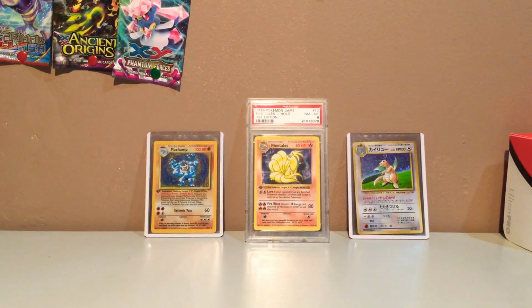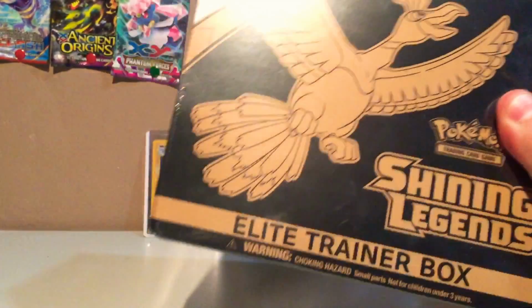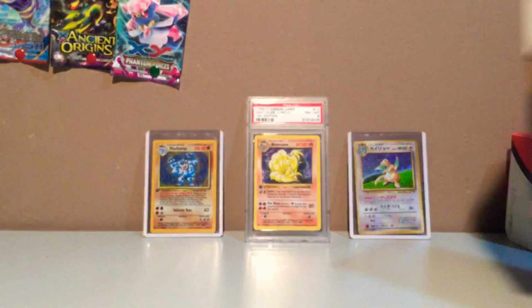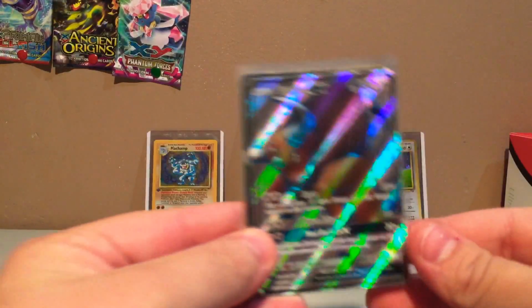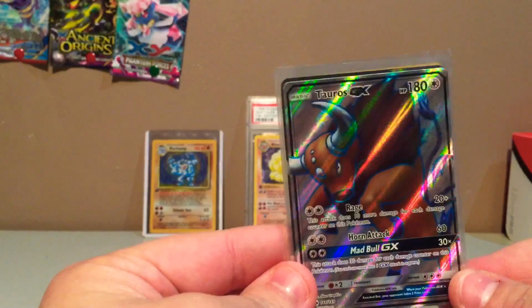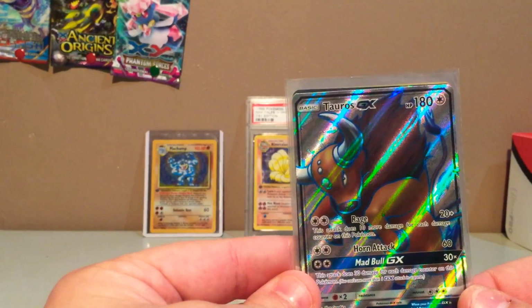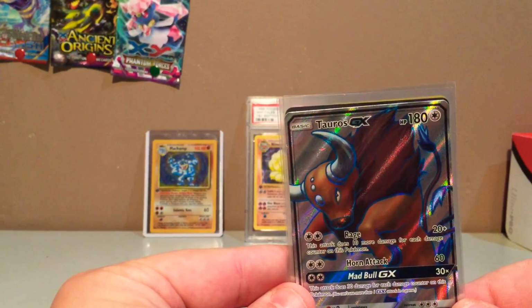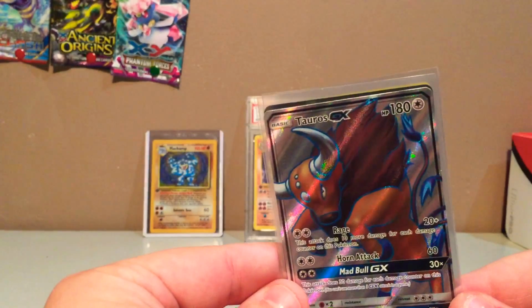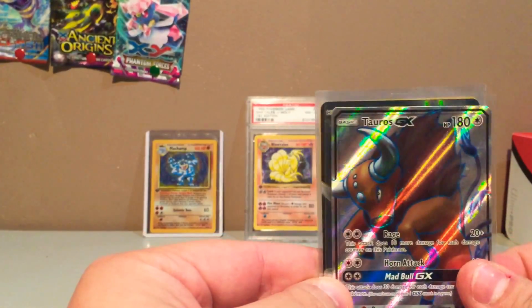So while I was in, I ended up picking up a small handful of singles, as well as this Shining Legends Elite Trainer Box, which I will be opening up later on today. So look forward to that. But in the meantime, there was a full art Tauros GX from, I believe, the Sun and Moon base set, if I've done my homework. They did have a rainbow rare of this that I wanted to pick up, but it was super damaged. And well, if you're not at least near Mint Plus, you're of no use to me. So, got ourselves that Tauros.